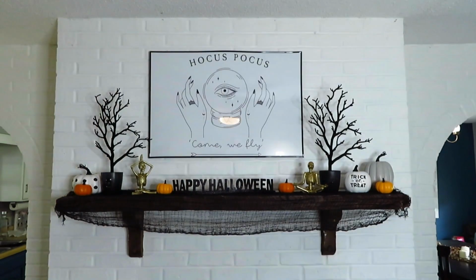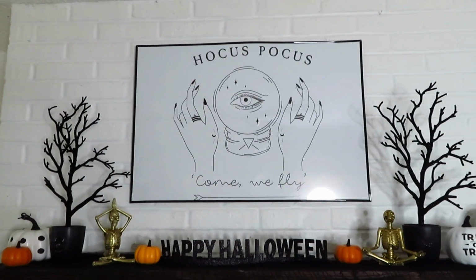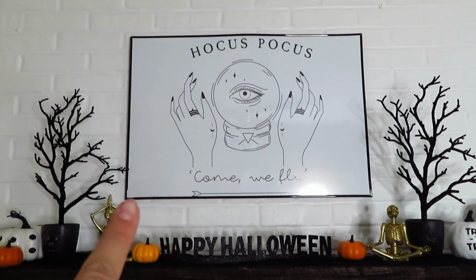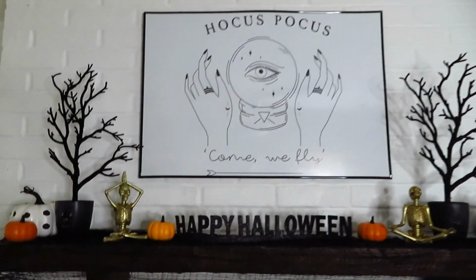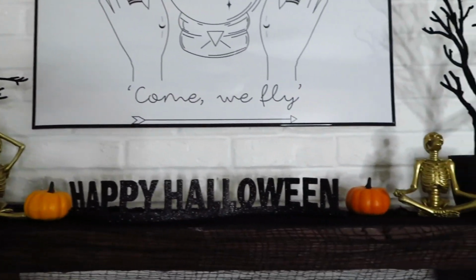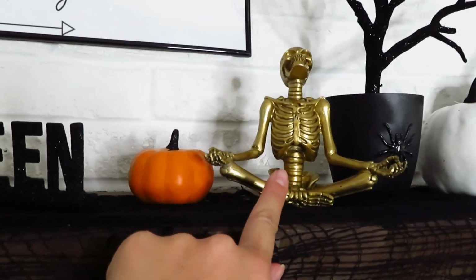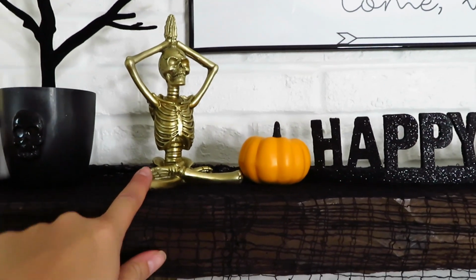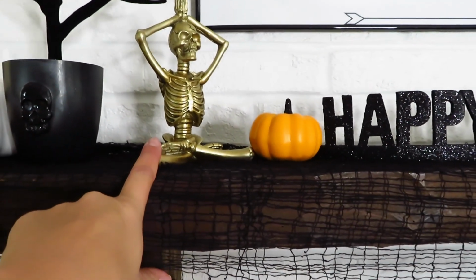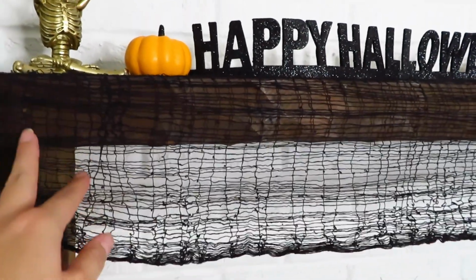All right, I'm gonna turn off this light just so you don't have that really weird glare. But this Hocus Pocus sign is from Etsy, and I just printed it poster size at Walgreens. And then everything here is pretty much from the Target dollar spot, other than these yoga skeletons, which are just so cute. These are from Michael's last year. I think I saw them in store this year again. And then this is just from the dollar store. Can't go wrong with those.